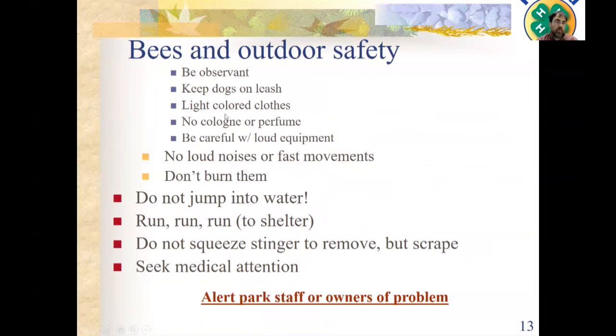With bees, you just be observant. With all these guys, just being observant. If you hear buzzing noises, just look and see where they're coming from. You can usually tell wasp nests. They're usually these big nests that are like paper mache kind of looking things that are out there. And cologne and perfume can attract them. Be careful with mowers and weeders. They have a tendency to aggravate the situation and bring them out. Don't jump into water. Run to shelter.